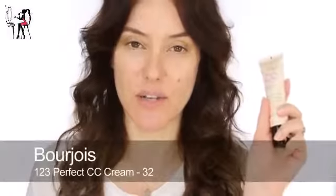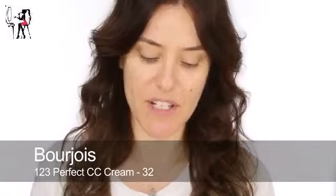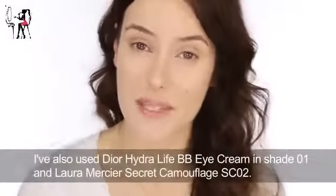I'm going to begin with a nice natural base. I'm going to use the CC Cream by Bourjois. This is number 32. And I think because it's spring summer, we're going to have quite a strong lip on. Skin should look as natural as possible. So that's my base on. It's nice and natural. So I'm just going to power through the rest of the base so we can get onto the orange lip. So onto the orange lipsticks.